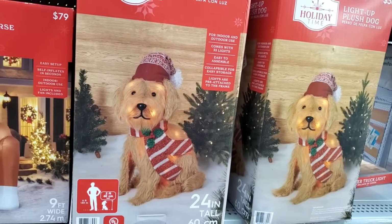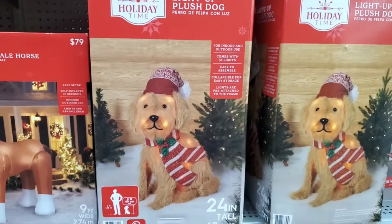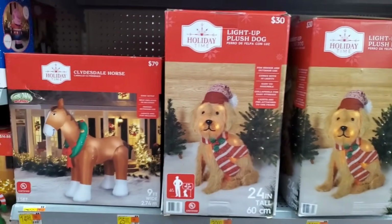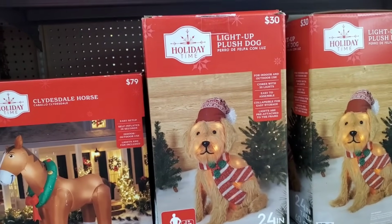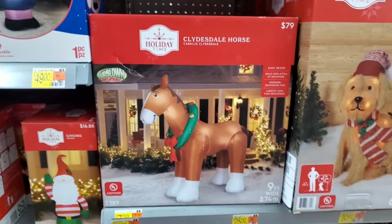Oh my God, what do you guys think of that? It's 2 feet tall. It looks like a real dog. It has fur, for 30 bucks. It's a little weird. I don't know, I kind of like it. Oh, okay, so it's for indoor and outdoor use. It's actually made of fur. I've never seen anything like that.